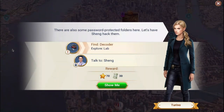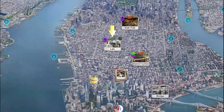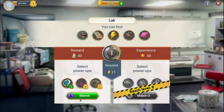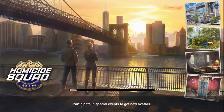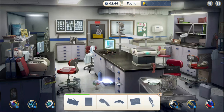There are also some password protected photos here. Let's have a look. Oh, yeah. Okay, he's gonna hack into it. He does it all, doesn't he? Okay, picture. What's this? Guess we don't need it.